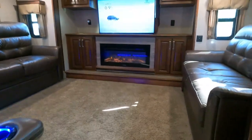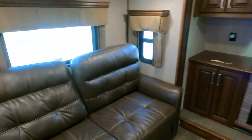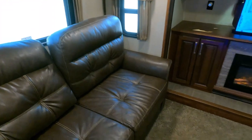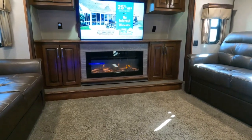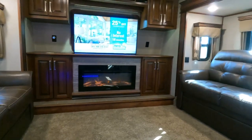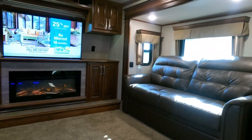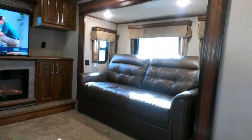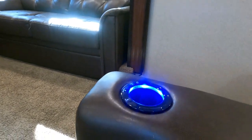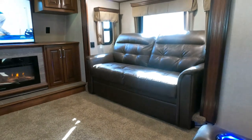So guys, this is a big fifth wheel, but very comfortable. It's like you have different sections, and I know they're open, but they feel separated. Front lounge, middle kitchen, and then your rear bedroom and bathroom area with your half bath as well. But LED lights, even got, in case you can't see in the dark where you put your beverage at, you do have lighted beverage holders.